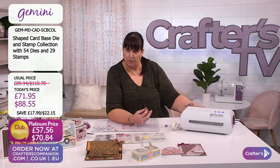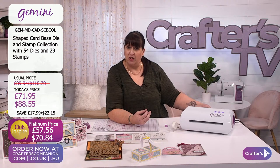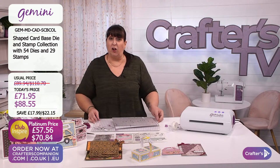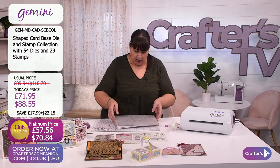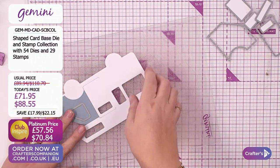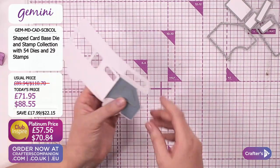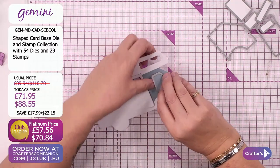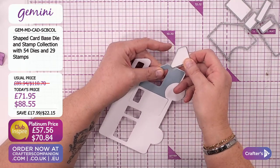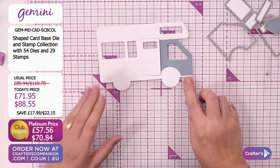Now, this can be a shaped card, which is what the concept was designed as. It could be a piece on the front of a card or even a scrapbook page. If you have a camper van and you've got lots of sort of holiday photos, you might want to actually pop it and dress it up to match yours. We're actually going to use it to make a gift box. We're going to pop two sides of the van and trap a little gift box in between. So again, you can see there, we've got that piece now. And we've got the beginnings of the van.